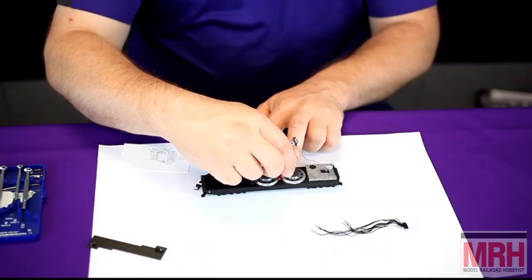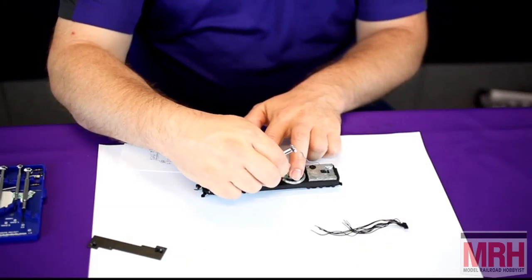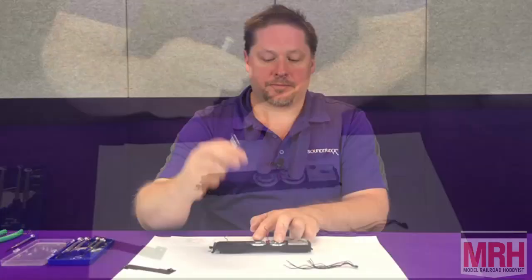Now we're going to take the wires that they've given us here, and we're going to wire them up in a series manner. That's going to be from the decoder to the speaker positive, from the first speaker's negative to the second speaker's positive, and then from the second speaker's negative back to the decoder. So let's go make that change now. Now once we've wired these two speakers in series, then we can replace the plate that holds them back in place.